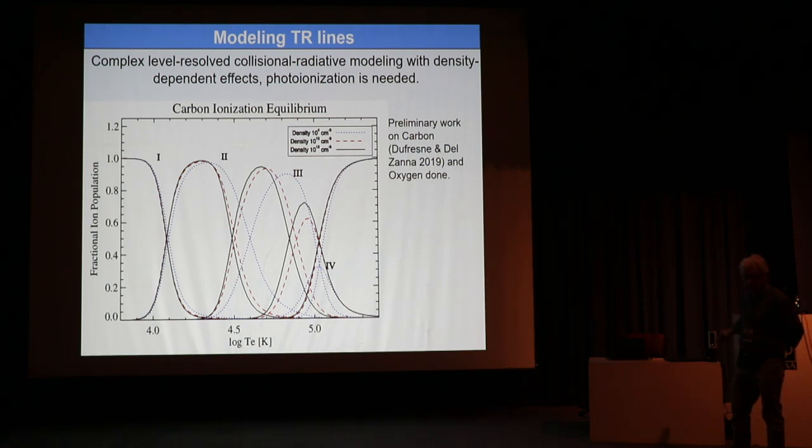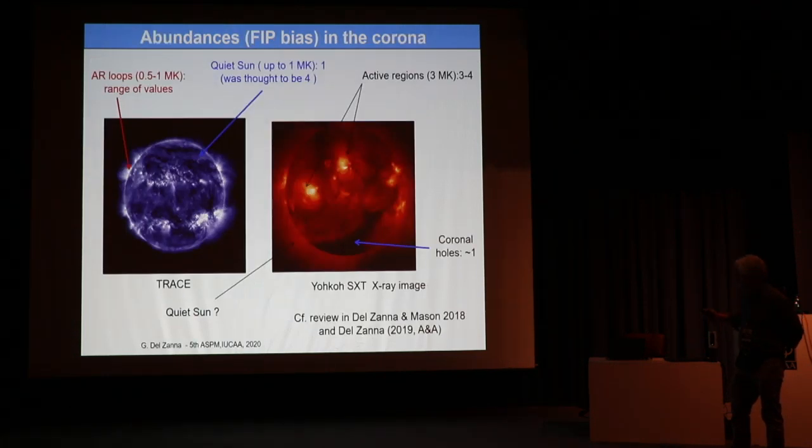How long do I have? 10 minutes, OK. So this is a crash course on solar abundances in one slide. I invite you to read, if you can manage to get to the end of these 300 pages review, which took 2 years to write by me and Helen.